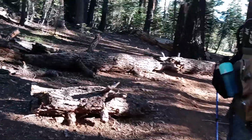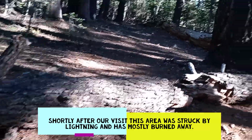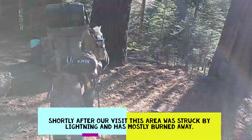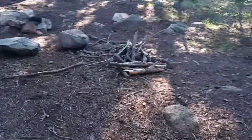Oh, like this cool little corral area. If we catch a deer, we could keep it in there, guys. A couple of down logs. Pretty sweet. We're off the trail now. We are officially 40 paces off. We can do whatever we want, except poop. We gotta go 40 more to poop. Away from water too.